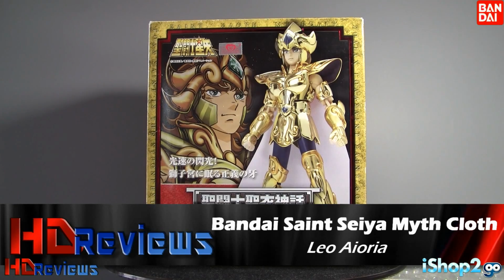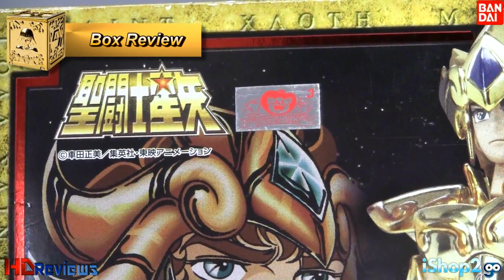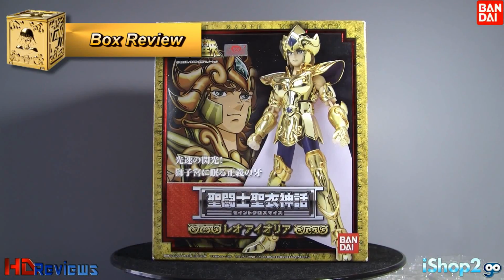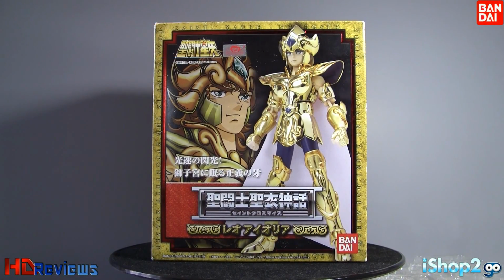So this is the Saint Seiya Myth Cloth, and this is Leo Aioria Myth Cloth. It is made by Bandai, with the silver sticker signifying it's original, and it comes from Hong Kong. So here we have one of the most sought-after cloths out there to date, but a lot of people don't buy it because they cannot get the appendix.